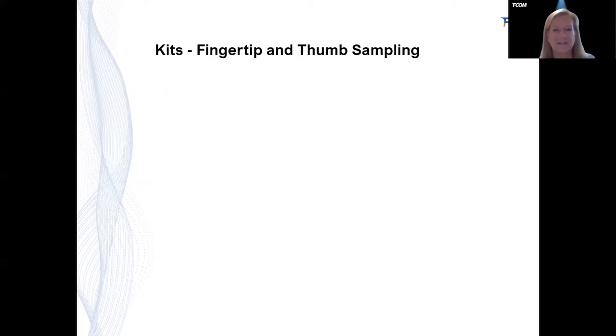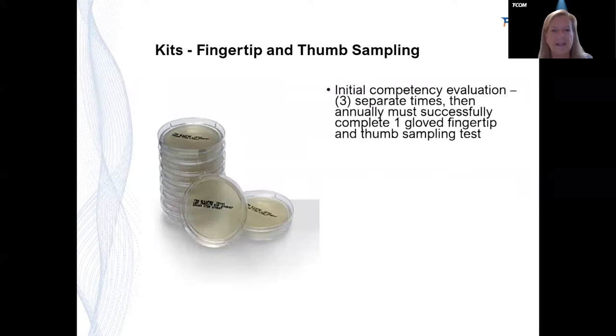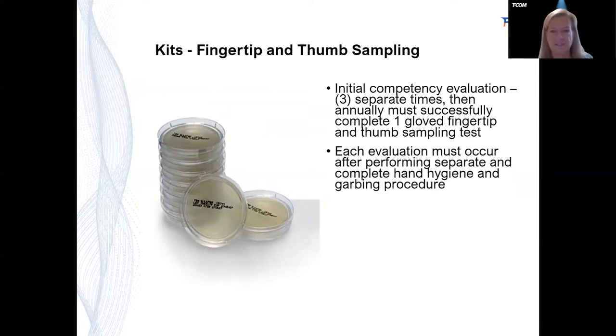Okay, let's talk about the kits, the fingertip and thumb sampling, as well as the media fill test. So this is what the kit would look like for the fingertip and thumb sampling test. At the end of this presentation, I do have a list of companies that supply these kits. So with the fingertip and thumb sampling, the purpose of this is to show that you can don sterile gloves without contamination. So this would initially be done three times, and then one time annually after that. As far as the initial three times that this is performed, it would have to be after three separate hand hygiene and garbing.